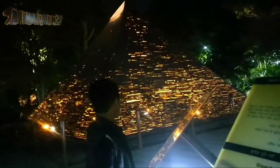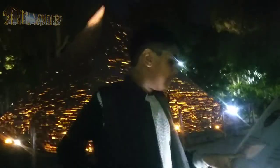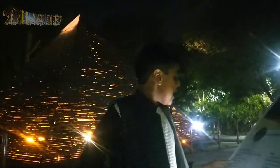So, right behind me is the Great Pyramid of Giza. The materials used to make this were a framework made of pipes and 110 layers of angles, and I can see through this pyramid. Inside, they have put lights in this monument, and at night they light it up.